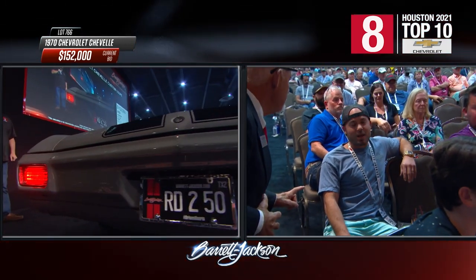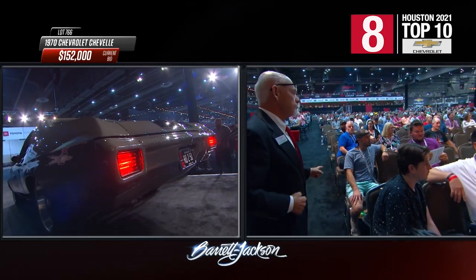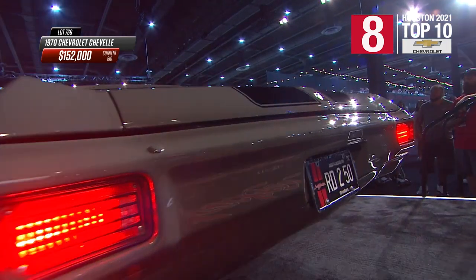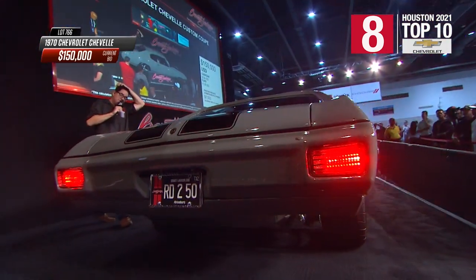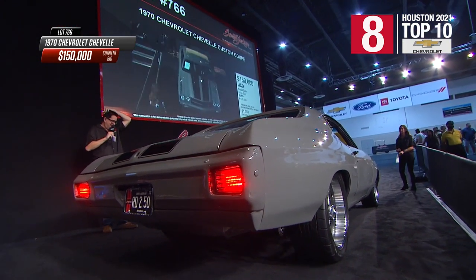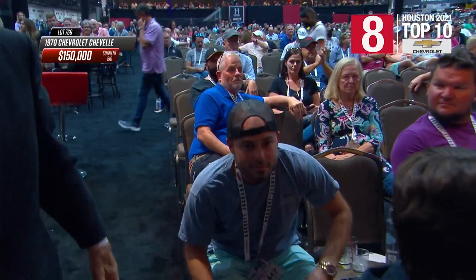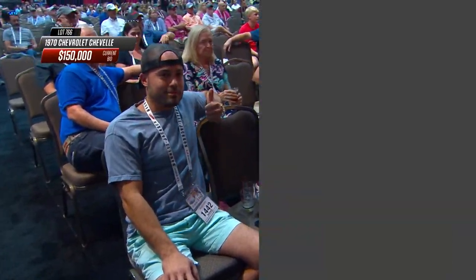Wilwood disc brakes all the way around. It wasn't so long ago that Wilwood was not at all in the street market, but rather just strictly road race and drag race type brakes for off-road usage. But they really got wise and entered the street market. They're one of the leading names now, Wilwood. Good stuff, front and rear. $150,000, that's the hammer price on the 1970 Chevelle Custom Pro Touring build.